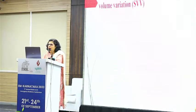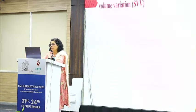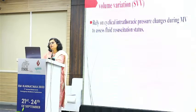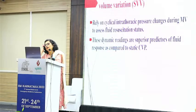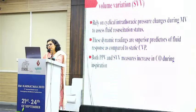We have another parameter that can be done, and that is the pulse pressure variation and the stroke volume variation. Pulse pressure variation is easily done because all you need is an arterial line. And these rely on cyclical intrathoracic pressure changes that happen during mechanical ventilation. So it relies on that to assess your fluid resuscitation status. Now they are dynamic readings and hence they are superior to a CVP. Now CVP is static, whereas these are dynamic readings and so they are superior.